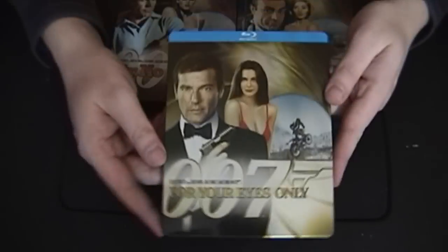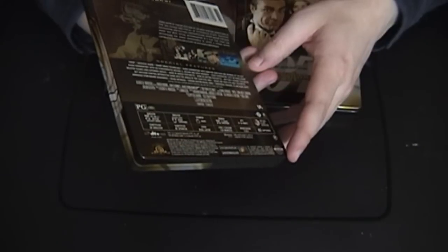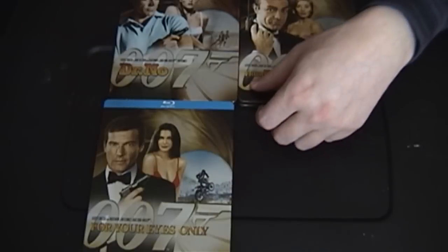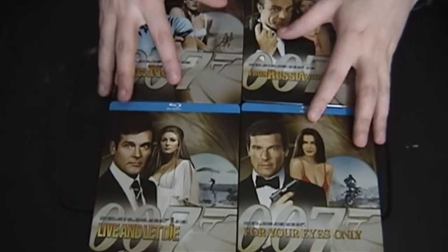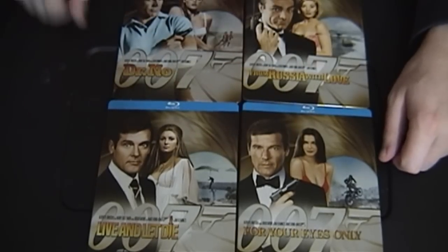So let's take a look at that, and then of course there's the one that Annetta got, the next one that's available of the Roger Moore ones. It's not his second one, but I don't think his second one is out yet. So there's that one, and then of course there's the one that Annetta got a little while ago. Let's put them in chronological order. There we go. So yeah, Live and Let Die, For Your Eyes Only, Dr. No, From Russia with Love.